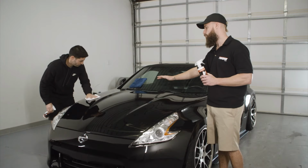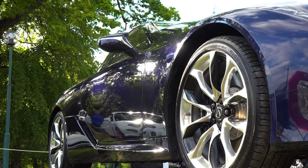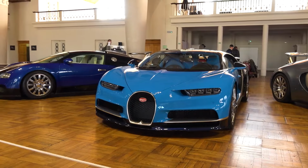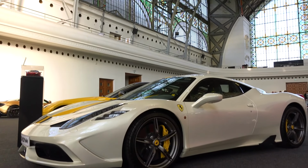This is called a ceramic coating. The first thing you'll notice is that the swirl marks and dull-looking paint are instantly gone. This is because the light is not getting caught in these jagged pores and is reflecting off the flat surface, instantly restoring your showroom shine.